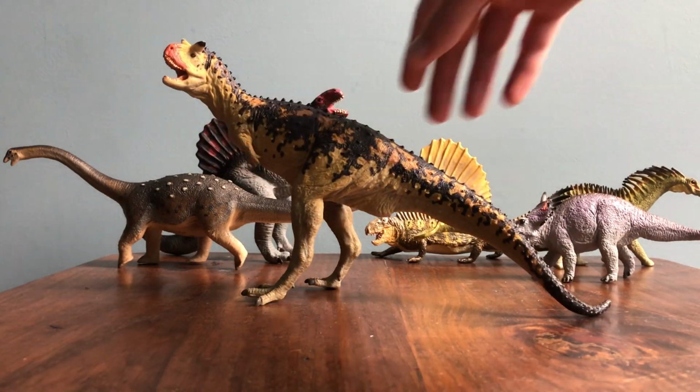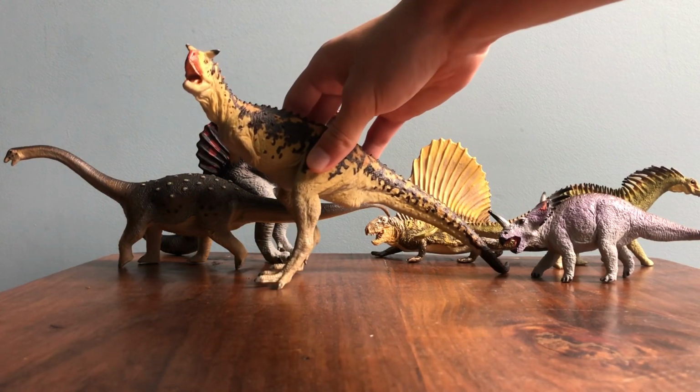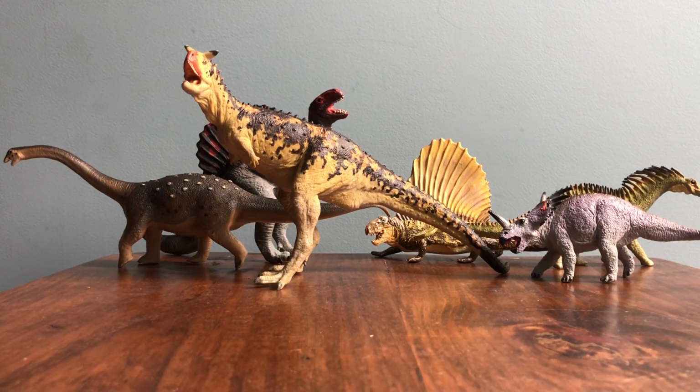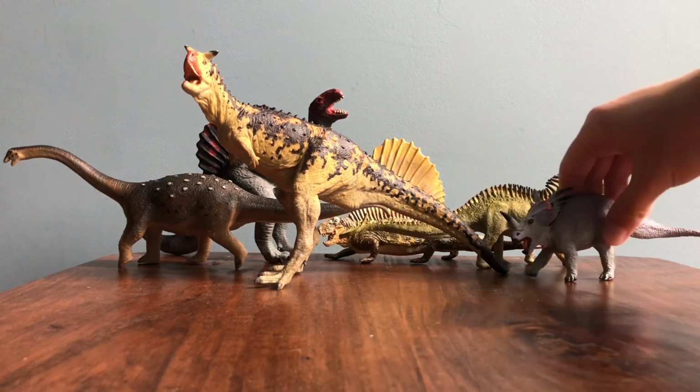Okay, no, it's going to have to use the tail, but it's fine. I absolutely love this figure. The only thing, it might honestly be a little skinny for the current representations of Carnotaurus, actually.